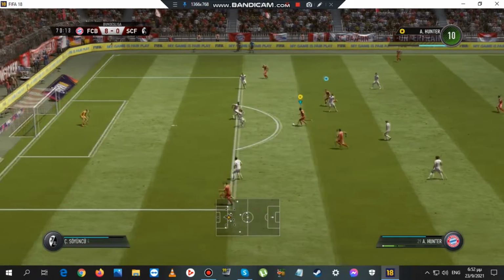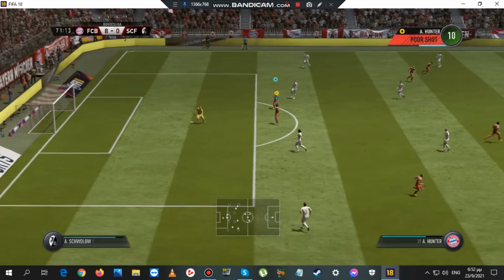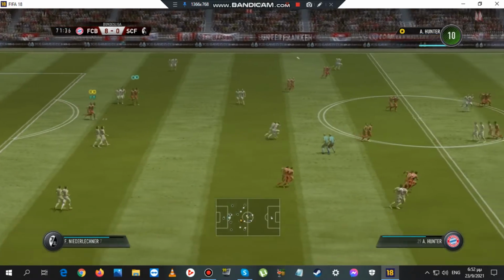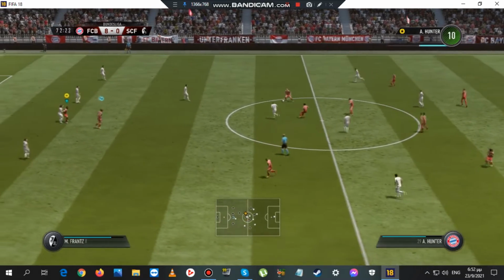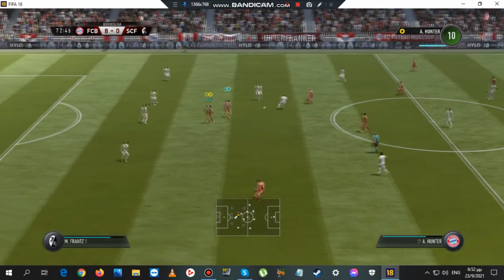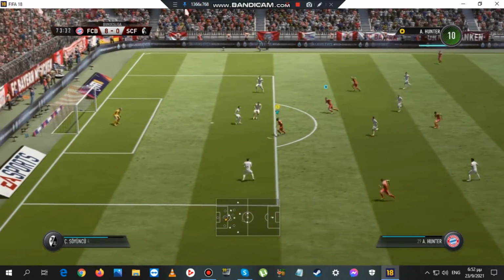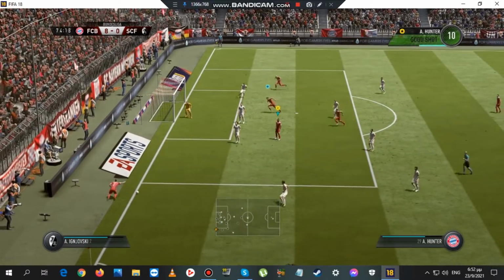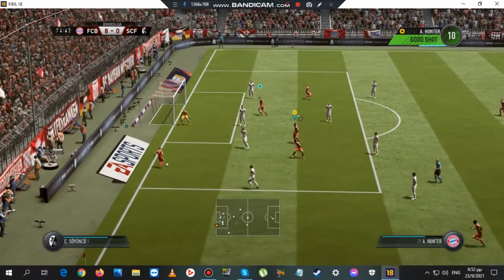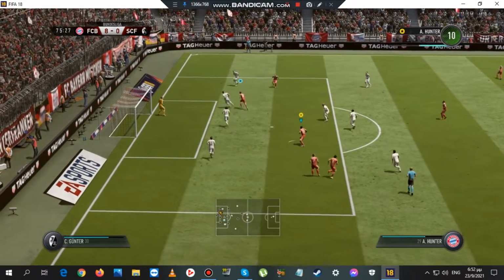Hunter. And shoots! That's a clean save. This looks promising. Hunter! Saved by the goalkeeper at full stretch. Hunter. He's got his shot off now.